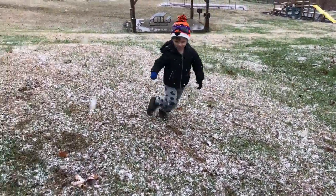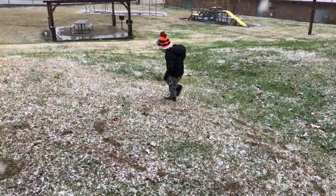Yeah, okay. Flurries off and on all day, the roads will be covered. These are big old fat snowflakes.